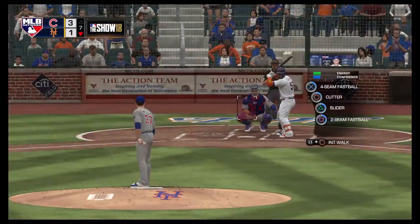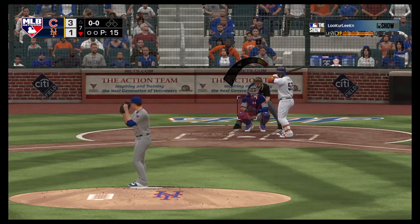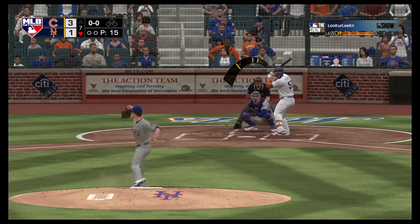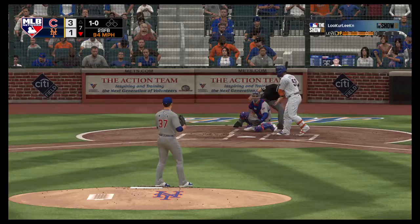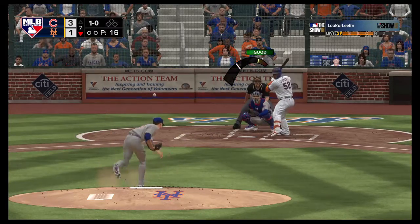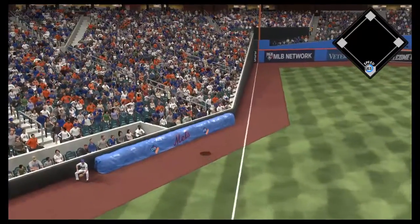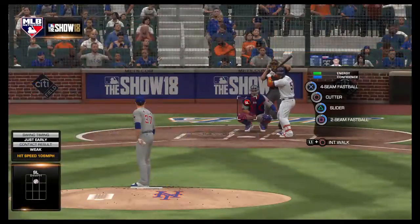Here's Yoenis Cespedes. He'll be the man to lead things off here in the bottom of the seventh. You know, Matt, every team has that one guy, and Yoenis Cespedes is that guy for the Mets. Completely changes the complexion of that Mets batting order. High and deep down the left field line, and this will wind up a foul ball.